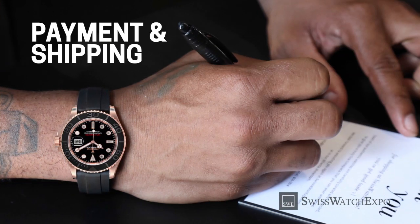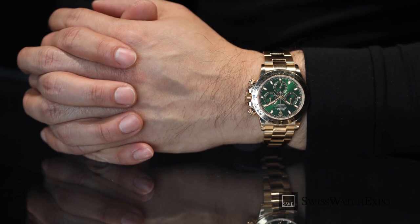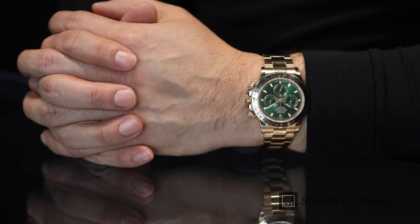Are the payment and shipping methods safe? Finally, consider the buying and shipping conditions. This, in fact, applies not only to Rolex watches, but to any watch. Now that you've found your next watch, the last stretch is in making sure it arrives to you safely.